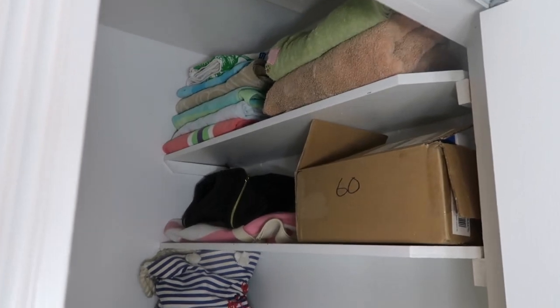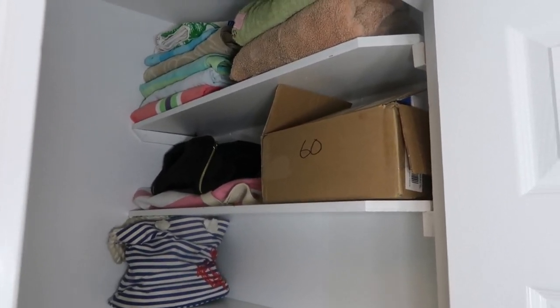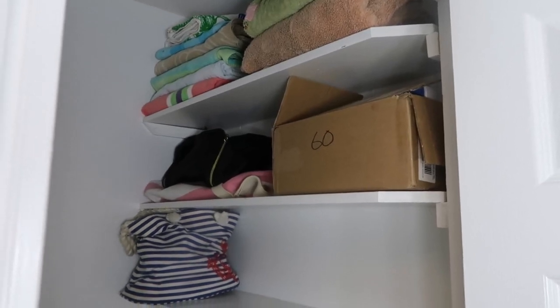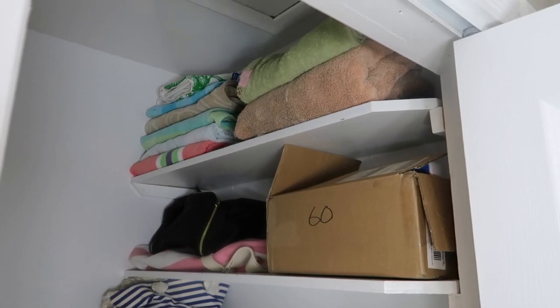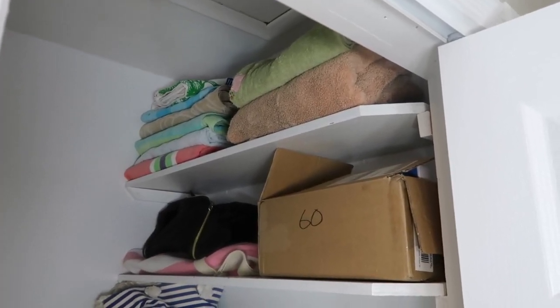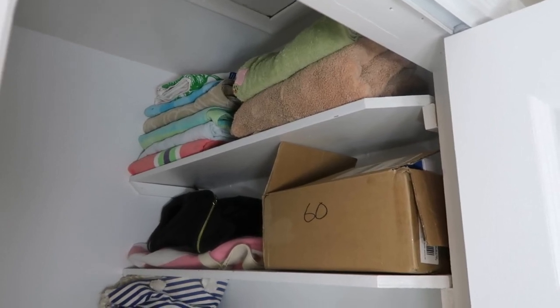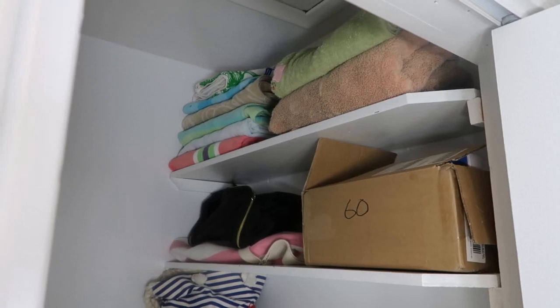So I've been dreading doing this for so long, but it really only took me about 10 minutes. I'm surprised. I still have to put a couple things away where they actually belong, but the closet itself is done. So up top on the left, I have our pool towels. Our pool is obviously closed for the winter. It's October, so I'm gonna put those up there because we won't need them until next year.